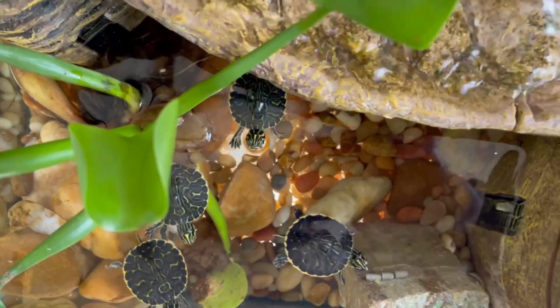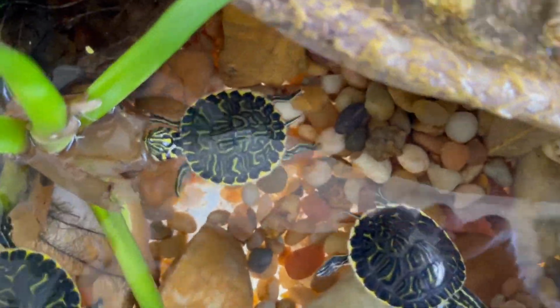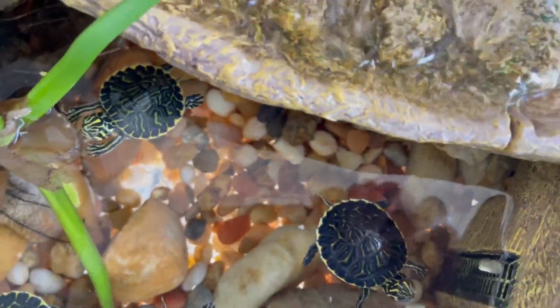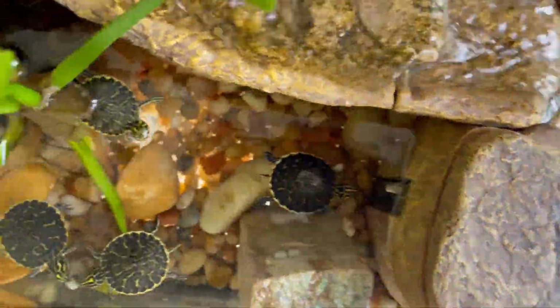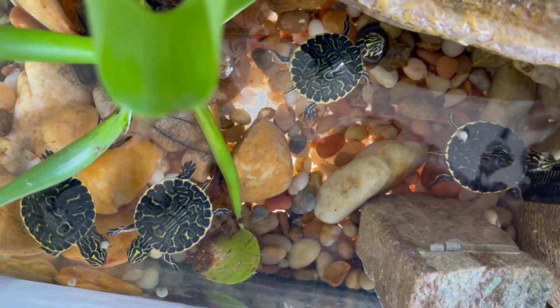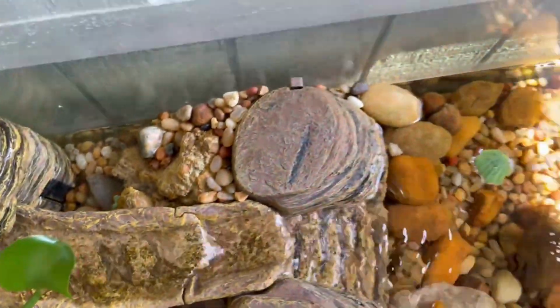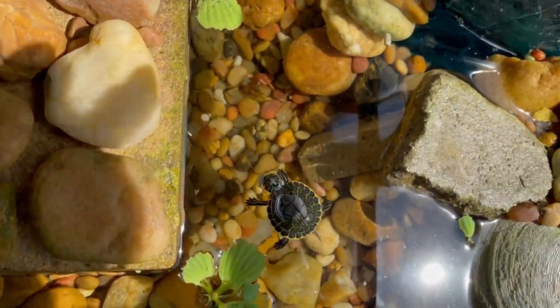Really beautiful looking turtles. Let me see if I can get a little closer. Gorgeous shells, really nice patterns. Absolutely really cute. Baby turtles are the best. No morphs, these are just wild caught, and they're gorgeous. There's a bunch of them too. Not all of them hatched, but they did a pretty good job, I'll tell you.